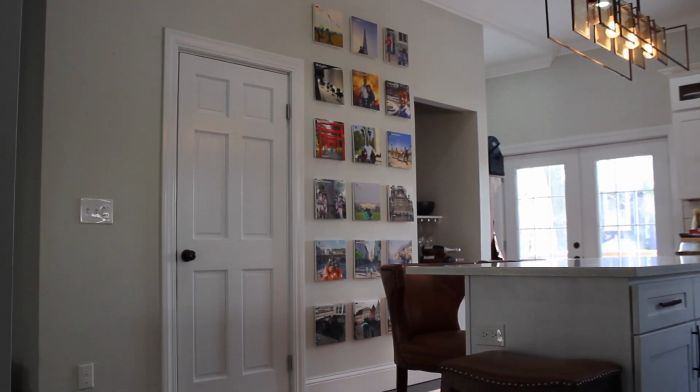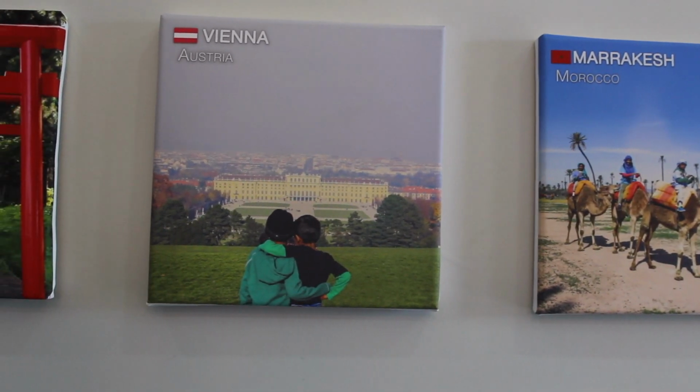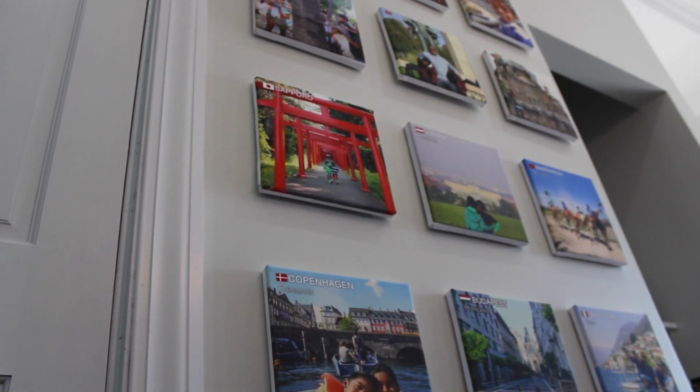Here is one of my favorite places in my house. It is our travel wall in the kitchen. You can see how much we love to travel and find this a great conversation starter with people who come over, and such an awesome way for my kids to remember our adventures together.